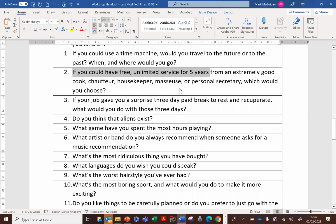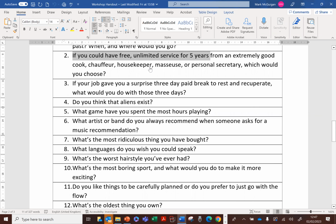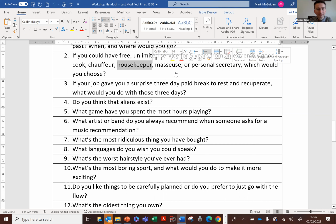Ooh, that's a tough question, isn't it? I'm going to go for the housekeeper. Definitely the housekeeper. What do you think, Fergus? What would you go for? I think I'd go for the cook, making an ultra quick dinner before getting the kids out for training. See, there you go. Different strokes for different folks, you know.